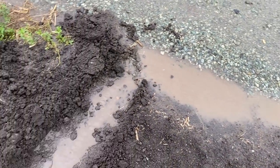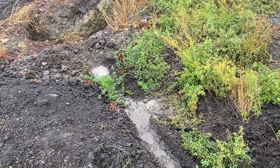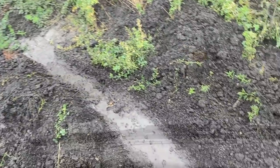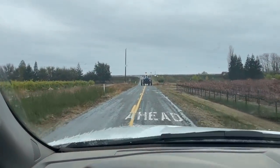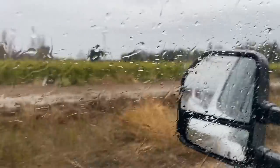Now my dad's making me dig because all this water is building up and going into the alfalfa. So I'm just gonna dig a little drain. That way it'll go into this ditch right here. Nothing like shoveling in the rain. Much better. Oh, I got a spot down there I gotta get. Heading back home. There's the vineyard, even though you can't see it.